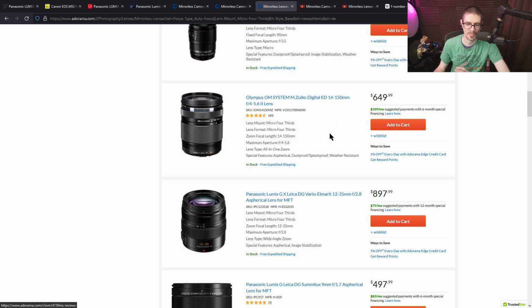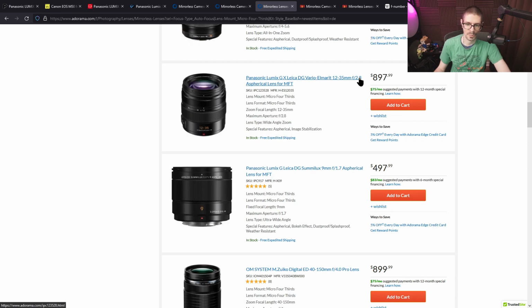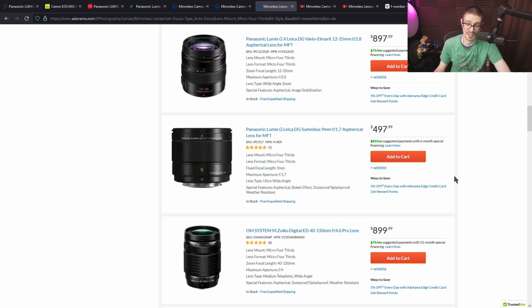Some of them might be a deal depending on if you want a telephoto lens, something like that that's a little more specialty. But a 14 to 150 f4 to 5.6, so the aperture range isn't great considering the smaller sensor, and $650. 12 to 35 2.8. This one, a larger maximum aperture than generally a kit lens or something a little bit higher end on APS-C would be, but it's still $900 for the lens.